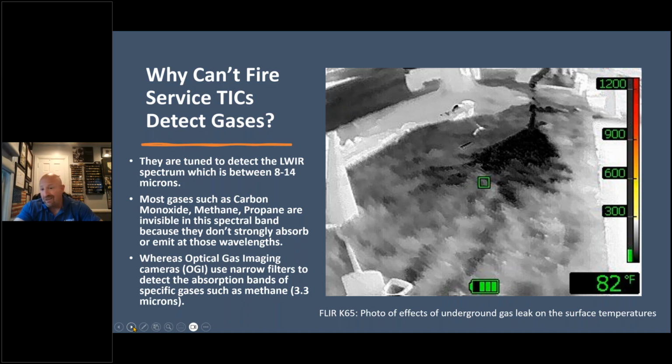Okay. Most gases, such as carbon monoxide, methane, and propane, are invisible in this band because they don't strongly absorb or emit those wavelengths. Whereas if we use something called an optical gas imaging camera, which starts at $40,000 and goes up to whatever you want to spend, by the way, it uses narrow filters to detect the absorption bands of specific gases such as methane. Notice methane's in the 3.3 micron range. However, you cannot always see gases with a thermal imaging camera, but you can, in certain cases, see the effects of them.